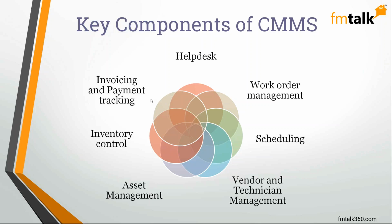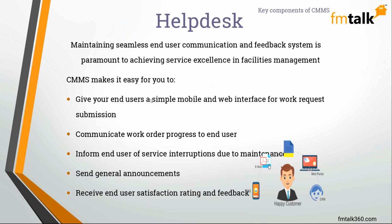So what are the key components of a computerized maintenance management system? A robust computerized maintenance management system will at least have 6 out of these 7 key components. We have the help desk, work order management, scheduling, vendor and technician management, asset management, inventory control, invoicing, and payment tracking. So let's look at all these components one after the other, which are the features of a computerized maintenance management system.